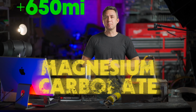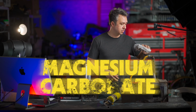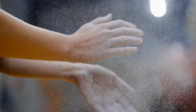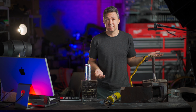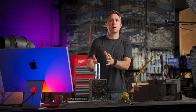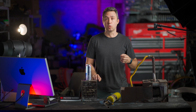On to magnesium carbonate. This stuff is used to make bricks and fireproofing materials. I actually have some right here. It's also the white powder that you see gymnasts and rock climbers put on their hands for grip. It's the bright white coating on projector screens, and it's in Red Bull. It has a bunch of different uses in cooking, anti-caking, I prefer caking, antacid, a laxative, but most likely Red Bull uses it as a stabilizer, basically keeping all these separate ingredients mixed up in the can. In its raw form, magnesium carbonate is a white powder. It could easily be mistaken for table salt.